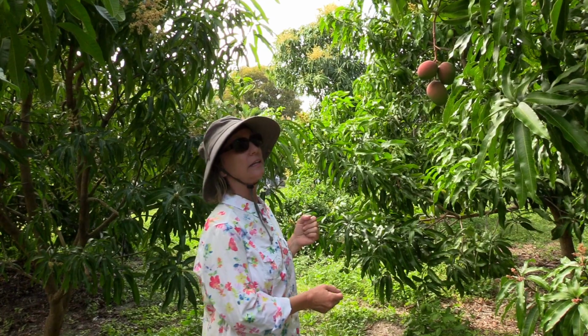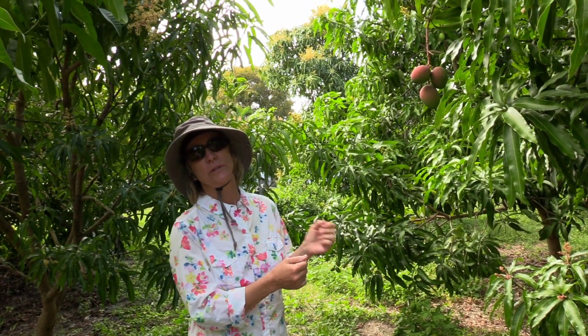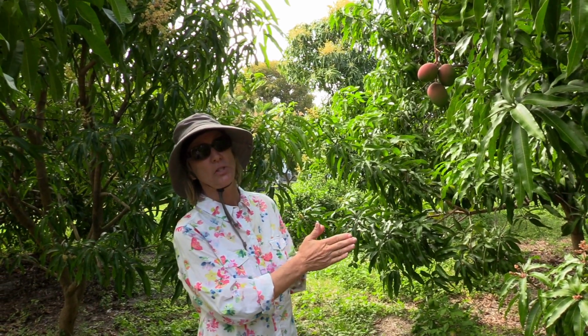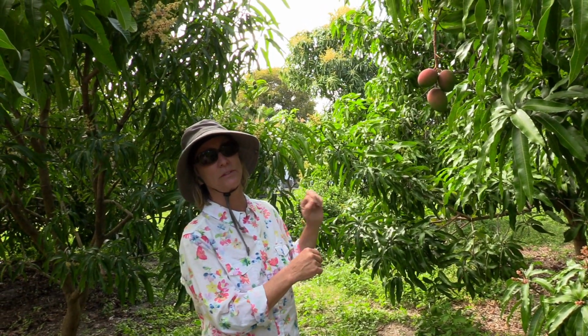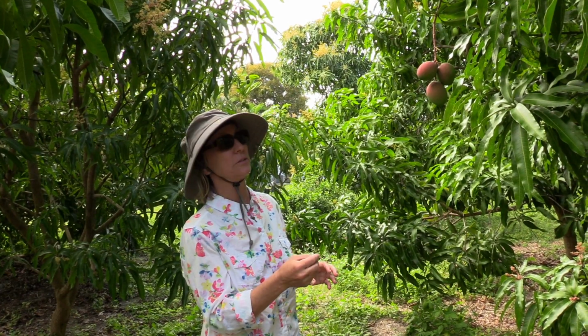It looks like we're going to have a different schedule of fruit. The fruit on most of these trees looks like it's going to be 2 months apart. The first crop, it looks like it's about 2 months older, maybe even a little bit more than the flowers that are just developing into fruit.